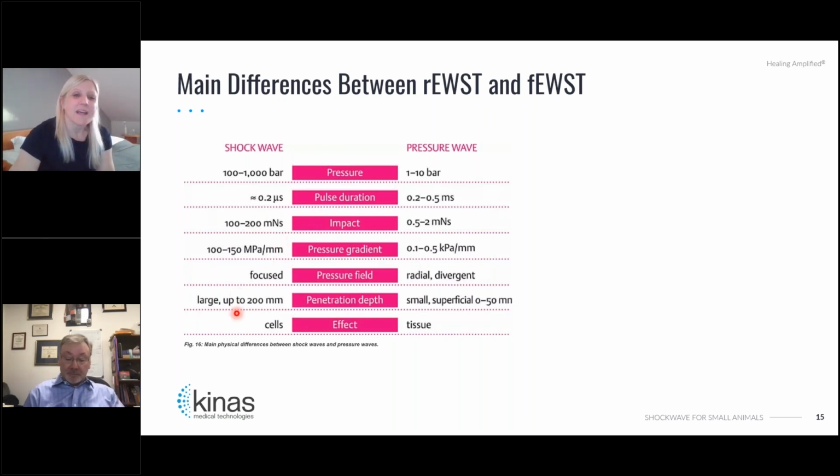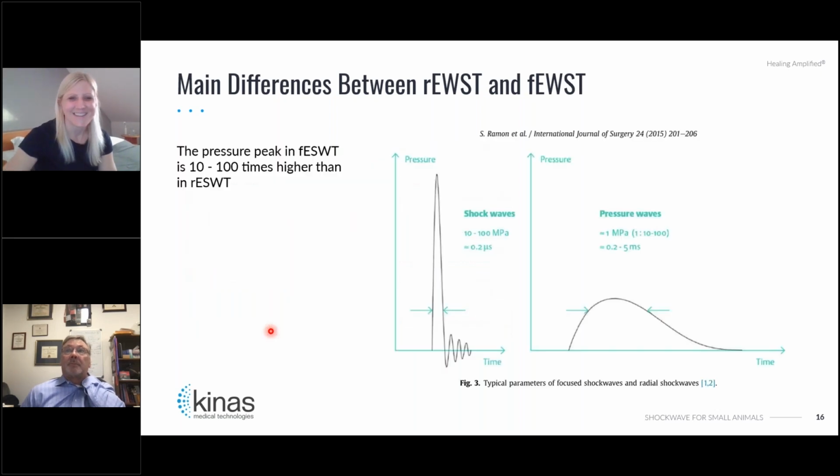And you cannot really treat tissue without treating cells. So there will be a cellular response if you use the radial shockwave. But you can be more targeted with the focused shockwave, and that's what the name says. So you're more focused. Again, we have our waves, and I think the pull is quite interesting if you think about the extracellular matrix as well.